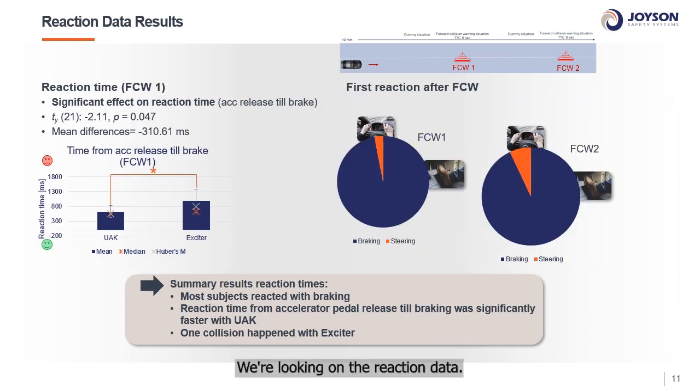Okay, so looking at the reaction data, on the right-hand side, the pie charts show for both warning situations how high the proportion of braking in blue and of steering in orange was as first reaction after the warning. Most participants braked first, and we found a significant effect on reaction time in the first forward collision warning. Reaction time here is defined as the time between the accelerator pedal release until the brake was pressed. And with the UAK, subjects reacted about 310 milliseconds faster compared to the exciters. Also important to mention is that 1 collision happened with the exciters.